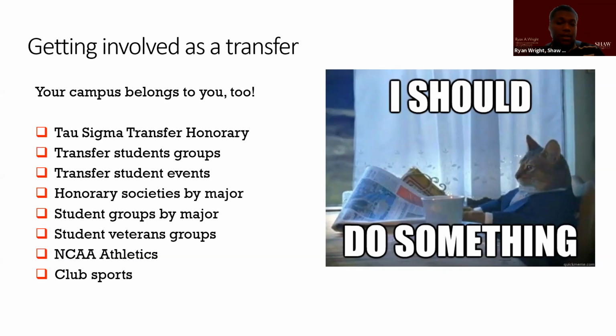You can also still participate in NCAA athletics. So make sure you're following NCAA guidelines. Make sure you're talking to your coach. If you want to play football, make sure you're reaching out to the football coach or the recruiting staff to make sure that you are eligible to join that team. Club sports as well. Each school has different club sports that you can join that's not necessarily through NCAA, or maybe intramural sports, but make sure you get involved in those as well.